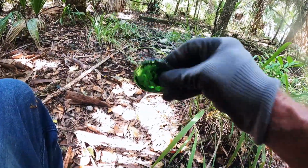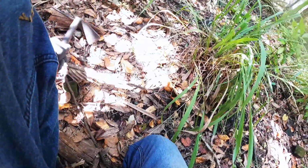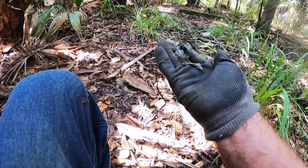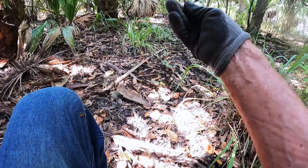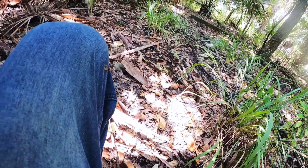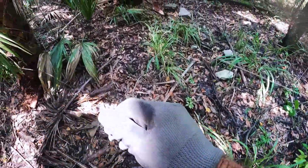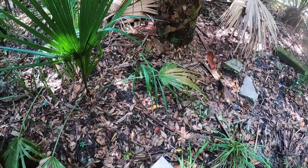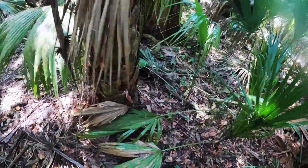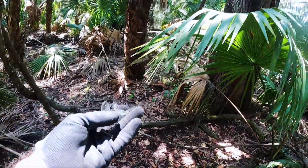Like a piece of duraglass, 50s, 60s, or 70s possibly. Another fragment of melted glass. Actually looks like the top of a soda bottle, like the lip of a Coke bottle. There's another fragment of that duraglass. Another chunk of some melted glass.